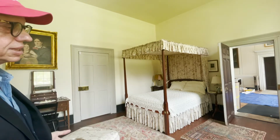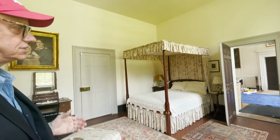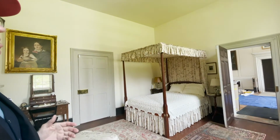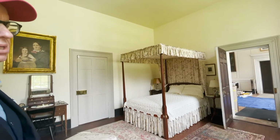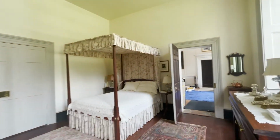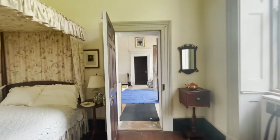And Washington and Landon were great friends. They addressed each other as dear chum in letters. There were a number of letters here that survived into the early 20th century, but they were eventually dispersed. So let's slip upstairs for a second and take a look up there.